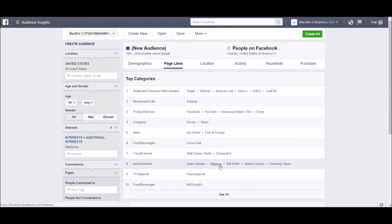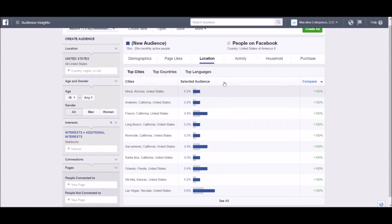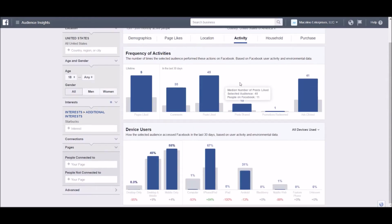Look, they like Adam Sandler, Rihanna, Will Smith, Selena Gomez, Channing Tatum. Again, these demographics, you know their age groups. Location, you get to see, well, this isn't going to work as well for Starbucks, so we won't look at that. But for your business, you can see location where they are. If you're a digitally based business, you might target people more in certain areas.